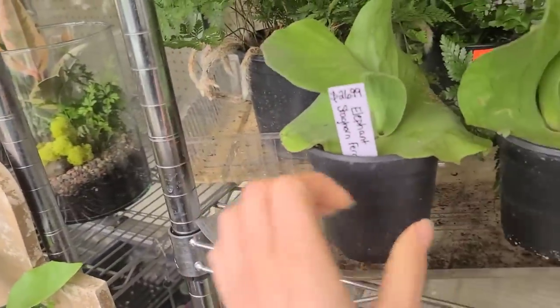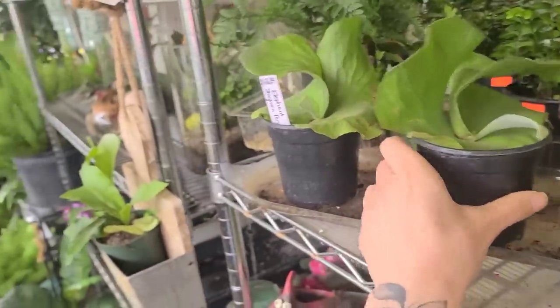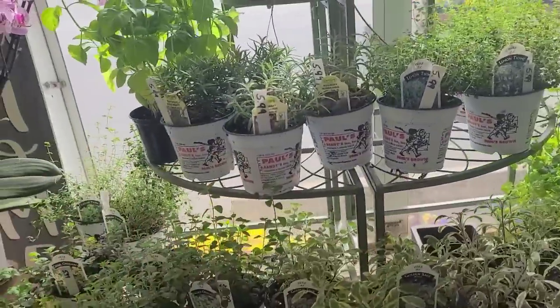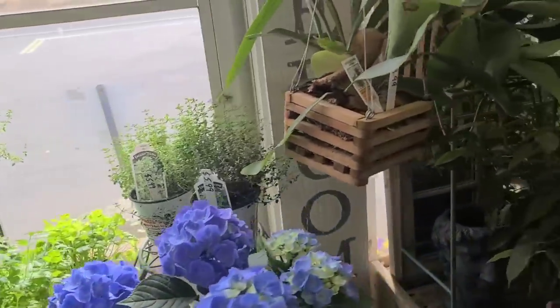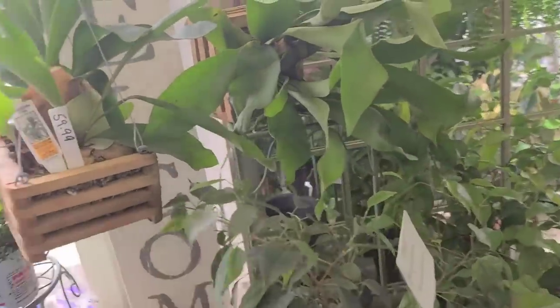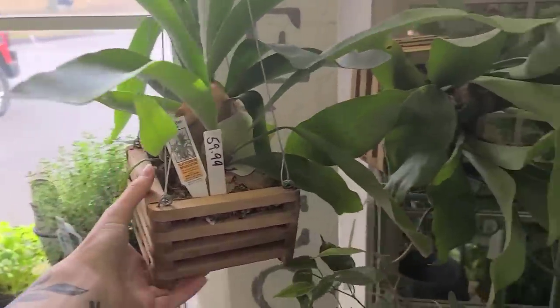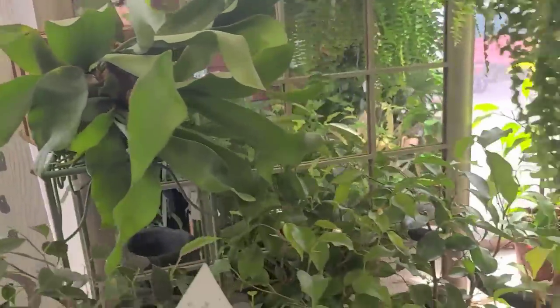$26.99. Kind of weird, not gonna lie. But I think I'm into it. Okay. Oh, there's some spices and stuff that I'm definitely gonna come back and look at. Then we have these really gorgeous staghorn ferns hanging over here in these cute little boxes.